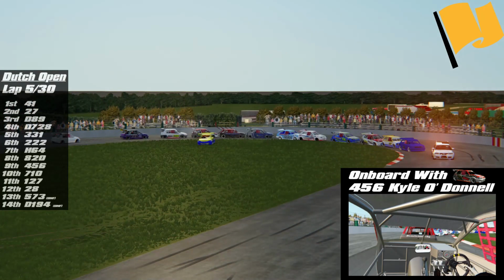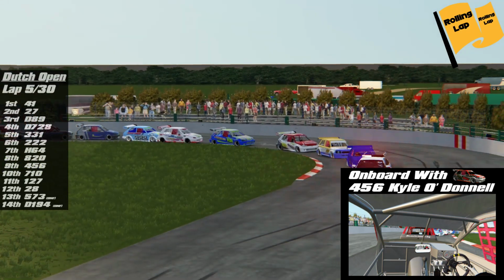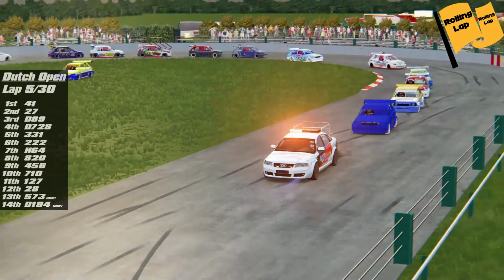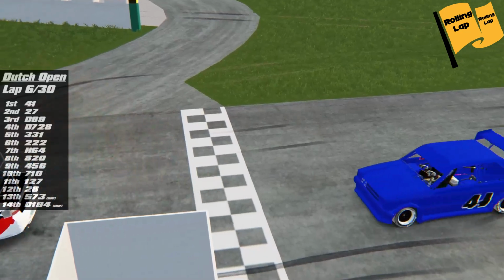So 5-7-3 Nick Smith pulls off. He's unfortunately unable to partake in any further action here in this Dutch Open Championship for the 2 Elite Hot Rods. We're just awaiting the race control team to be happy, which they are now, so the yellow flag goes back up. We are off and rolling with a single file lap sheet order restart to this one for the 2 litre Hot Rods.